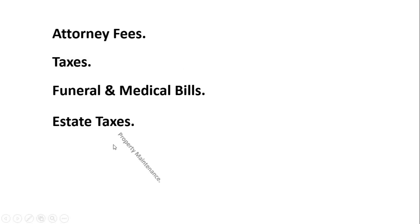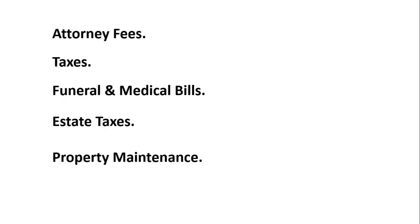So there's attorney fees that the siblings or whoever's going to be responsible for that property have. Taxes, funeral and medical bills for Aunt Nellie or the parent who just passed away, estate taxes, right? Property maintenance, all kinds of stuff. It's costing them money, right? So they've got a property that's now in their hands and it's costing them money.